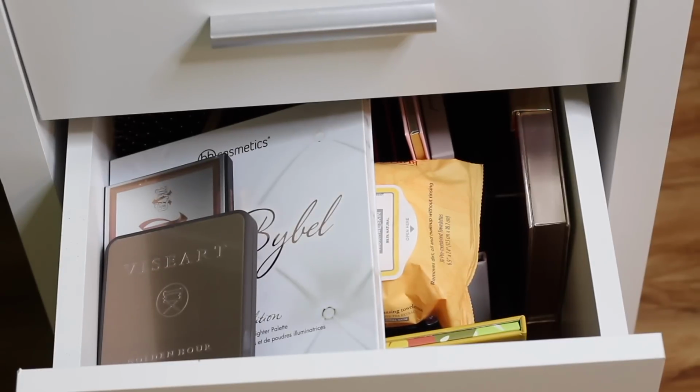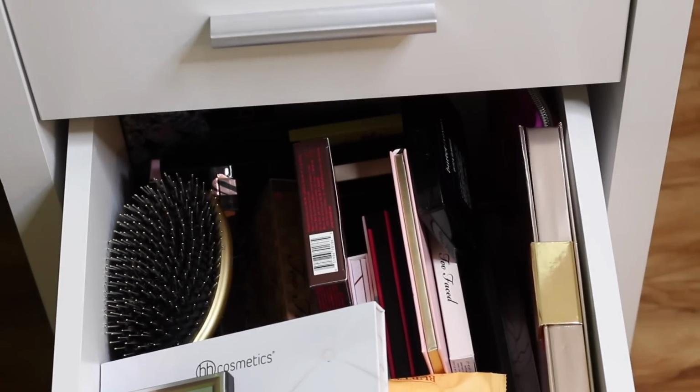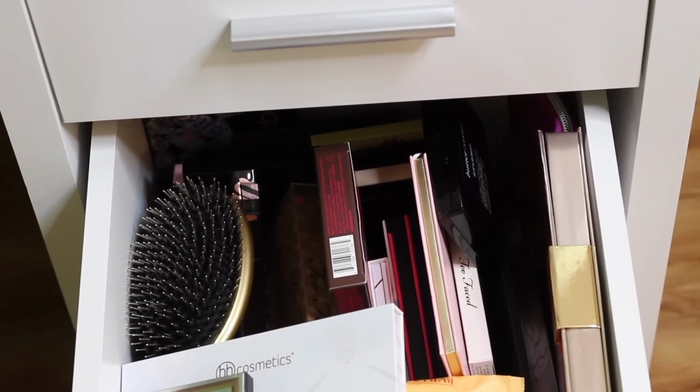Alright guys, so over here I have my eyeshadow palette storage. This drawer is just ridiculous. It's overfilled. I cannot see anything in there. So I really need to organize everything. Just kind of look through it and see what items I can get rid of, which ones are expired, which ones I can give away, and which ones I need to keep.